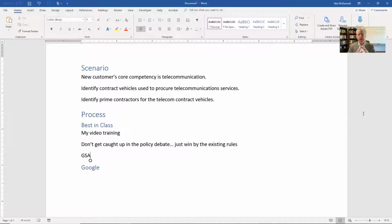Now, at the moment, I'm not trying to identify all of them. I'm just trying to identify some key ones that I can use as an example to show the process. And then, like I mentioned, I want to identify the prime contractors on those contract vehicles.